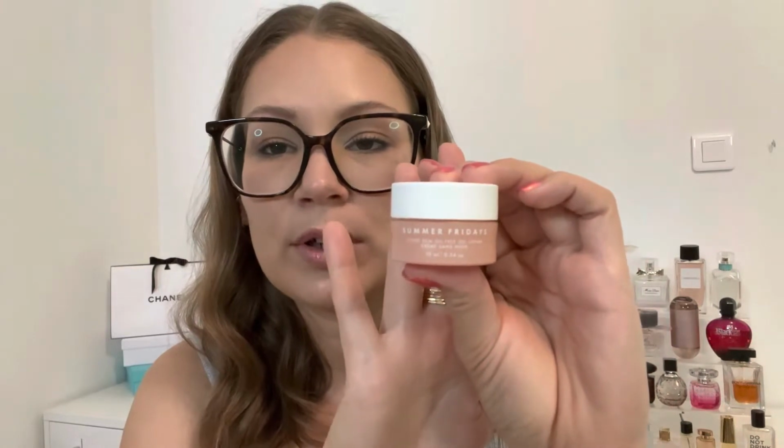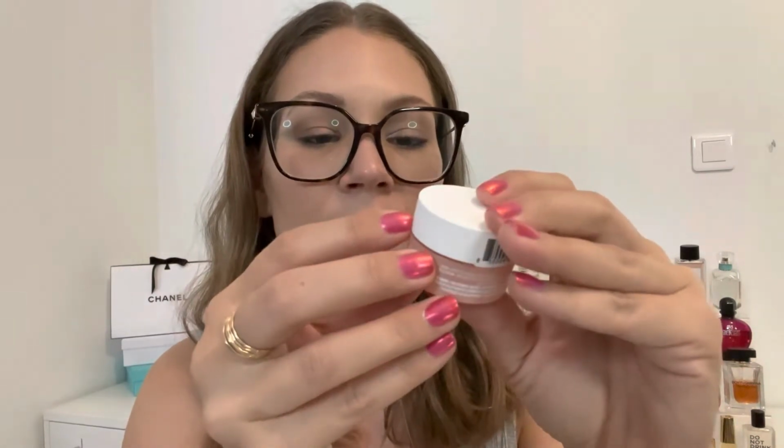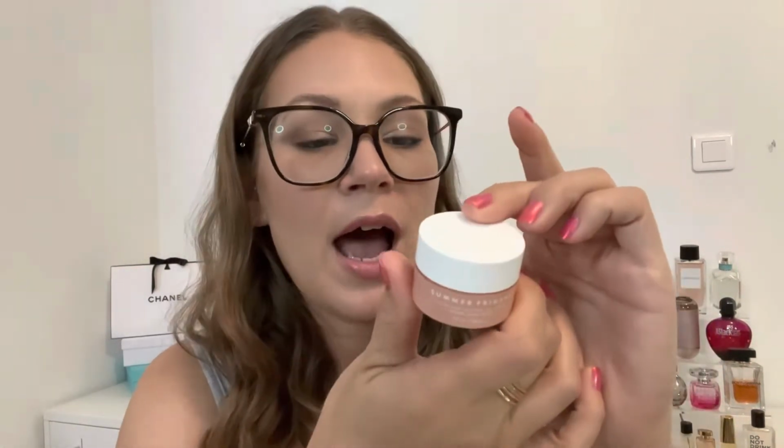On to moisturizers. So 1, 2, 3, 4, 5. I have 5. I have the Summer Fridays Cloud Dew Oil-Free Gel Cream. Comes in this really pretty pink container here. Again, just the small travel. I did really like this. I only used it in the mornings. It's very hydrating. It's not my favorite.